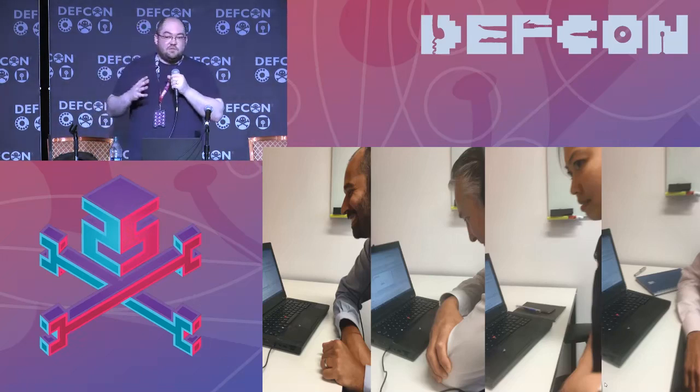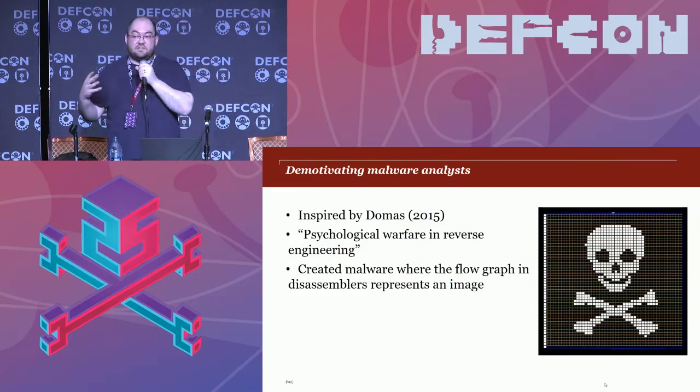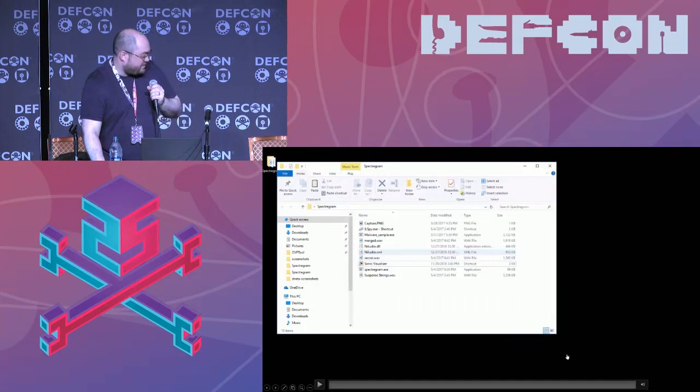Okay, next thing, demotivating malware analysts. This is inspired by Christopher Domas, who's speaking tomorrow, I think. And he came up with this awesome thing in 2015, which was he created fully functioning malware, which when looked at in a disassembler in a flow graph, represents an image under his control. So he can basically choose the image that a malware analyst has to stare at all day long, which is awesome. So I used my spectrogram tool to come up with something similar, albeit a lot cruder.